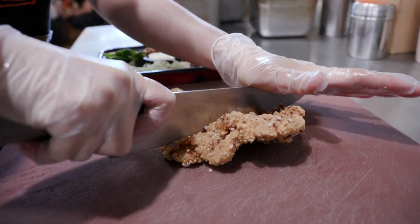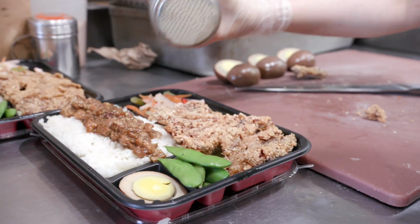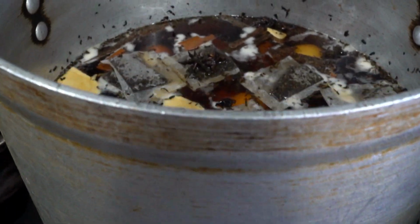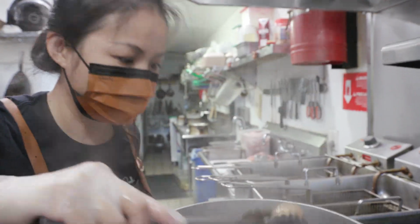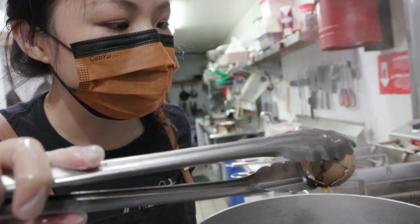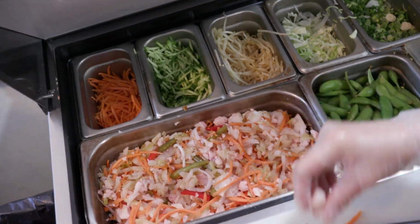What makes Taiwanese flavor is the five spice. After we fry it, we also dust with the powder. So yeah, that's the best part of the bento. And then the tea egg, we cook with the oolong tea, black tea, some spices, and then we also marinate overnight. And the pickled vegetables also have some acidity, so that is a great balance.